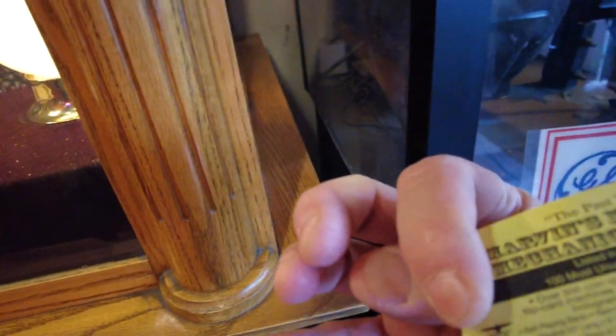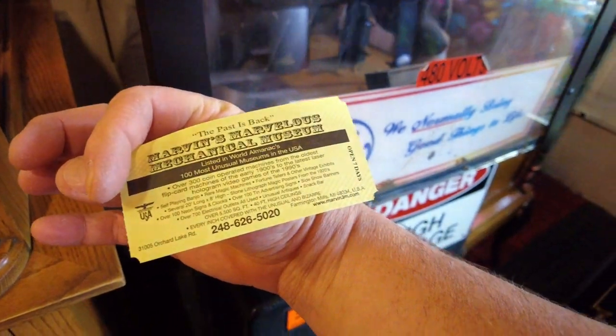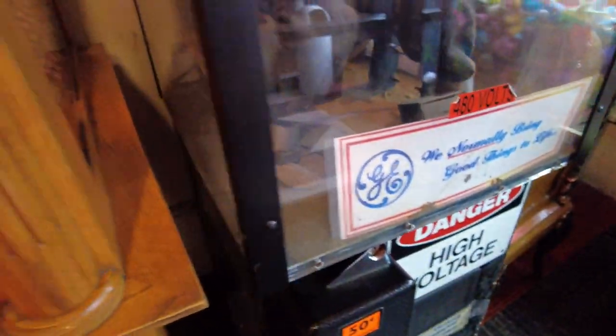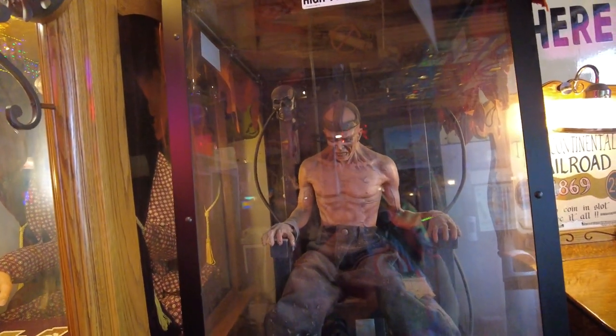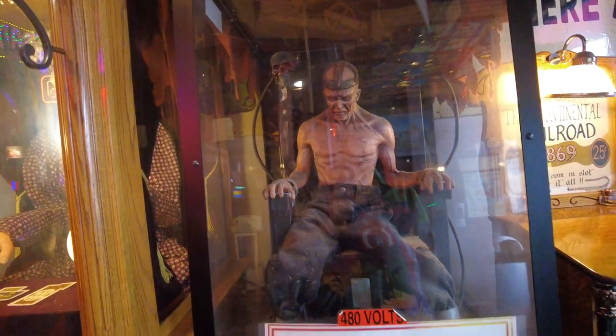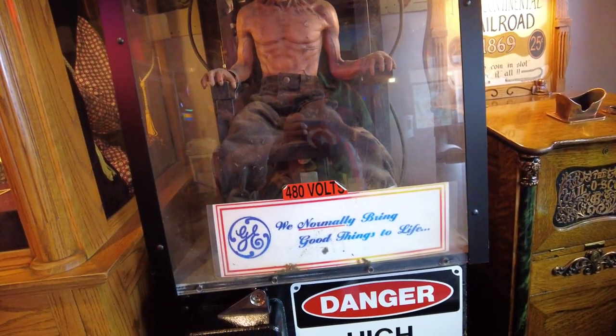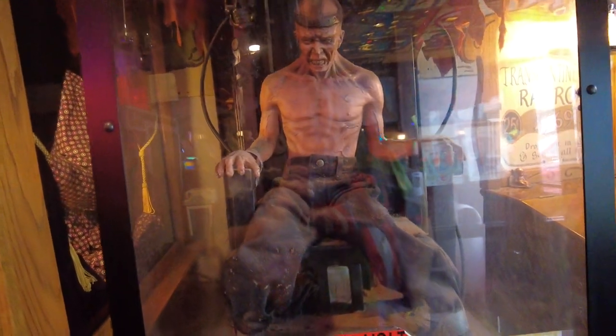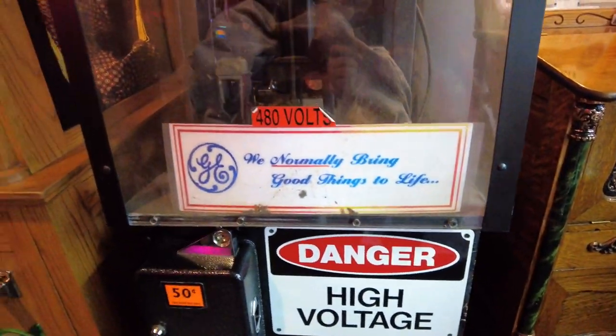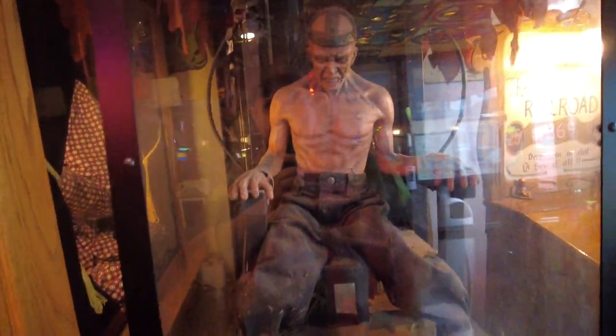Well, that sounds great. Of course, it says Marvin's on the back to get their information. All right, very cool. Now, right next to it, over here is this unique looking thing. It is a man in an electric chair. It says danger high voltage. This one's 50 cents, but this is kind of cool.